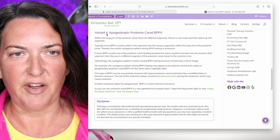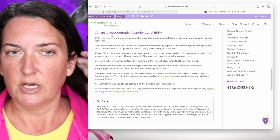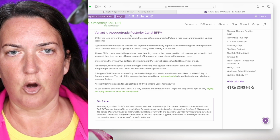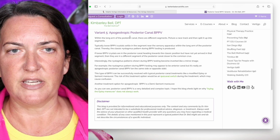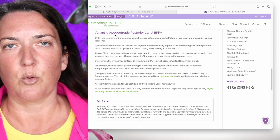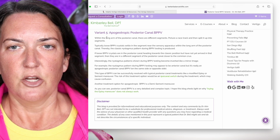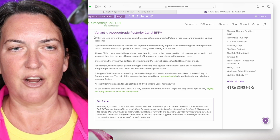Okay, so the 5th variant here of posterior canal BPPV is going to be called, all right, say this with me, guys, apogeotropic posterior canal BPPV, okay? So this is a really fancy way of saying that the eye movement is upside down and backwards. So it's an exact mirror image and inverse of what it typically would be expected to be. So here's the explanation for this, and then I'll go back up and show you the diagram as we wrap up this video.